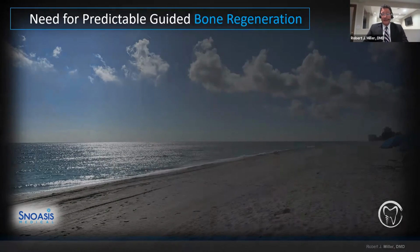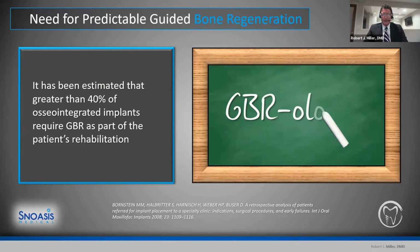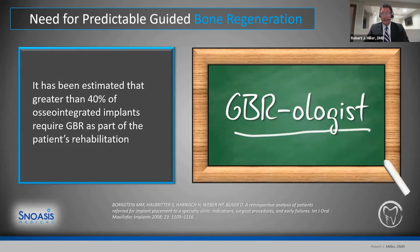Now, interestingly enough, there have been several articles, but the truth is that this article stands out. It's by a couple of investigators I have a lot of respect for, both H.P. Weber and Dr. Buser. They have estimated that greater than 40% of all osseointegrated implants require some form of guided bone regeneration, for both esthetic purposes as well as predictability for their dental implant rehabilitations.